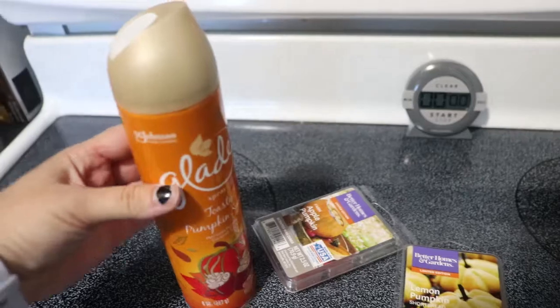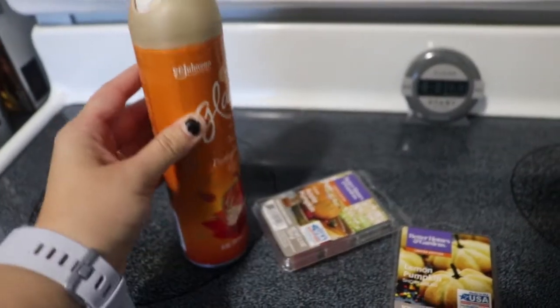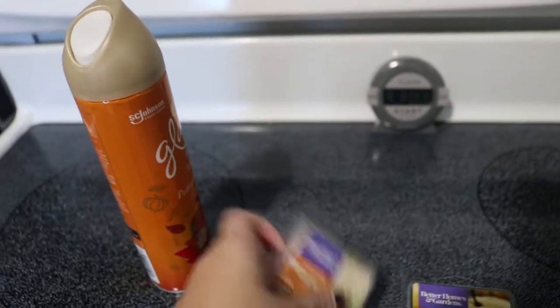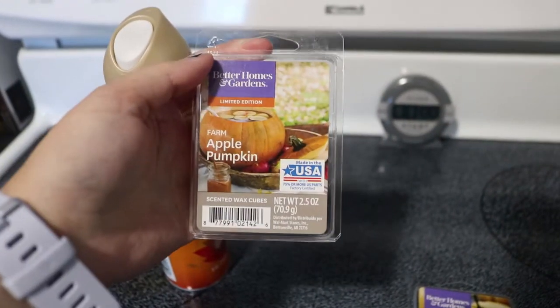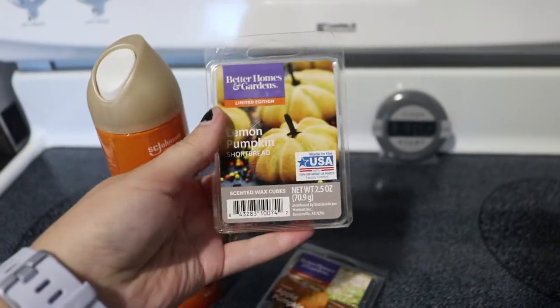Since in Florida we don't have the beautiful leaves and super cold weather, these are some things I use to make it seem more fall-like. So some pumpkin spray and some Scentsy in the pumpkin scent. They smell really nice.